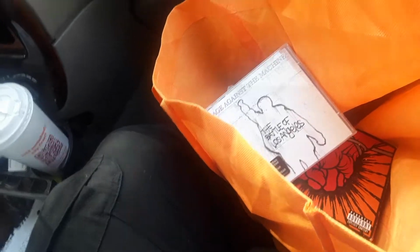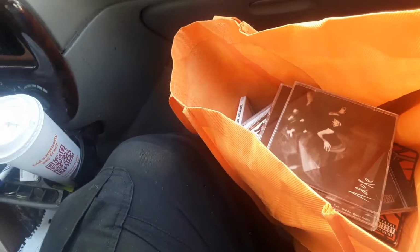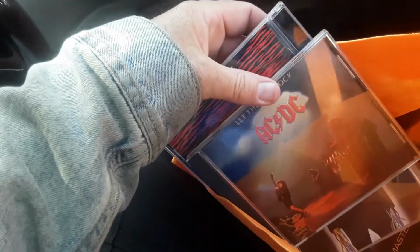I like Rage Against the Machine. Kiss. Jethro Tull. Def Leppard. Oh, this is Smashing Pumpkins. Adore. That one probably will be a hard sell, but this Metallica Master of Puppets, I gotta check that one. If it's only worth $10, I'll sell it at a flea market for like $2, or on Whatnot. AC/DC. As you can see, there's some really nice CDs there.